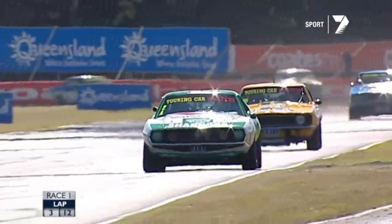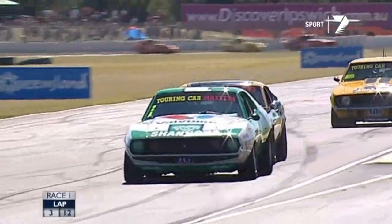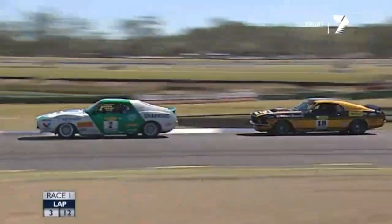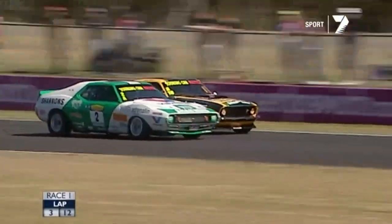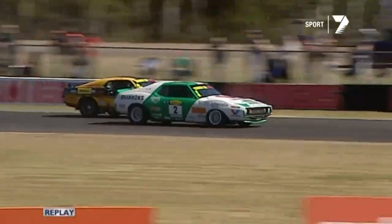Right. This car is yet to really quite break through. It's been running at the front. He hasn't won a race this year in it, but he did have pole for the last round at Darwin. Here's how he did the move at turn 3. Yeah, a few bumps still there.